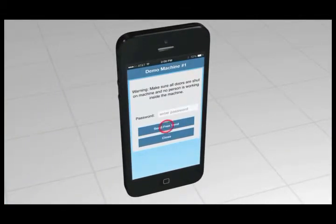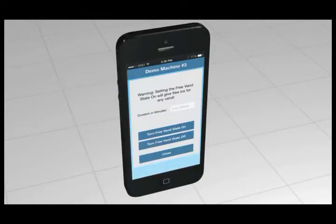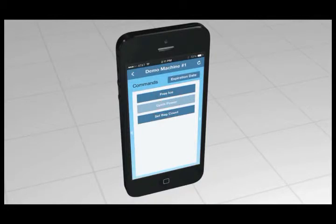In addition, the system allows owners to remotely vend a bag of ice for an individual customer or multiple bags for an event. The system can even clear a note jam using the iPhone app or the website.